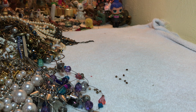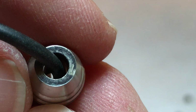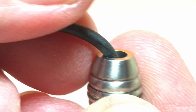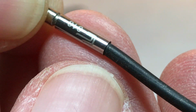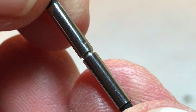$4, all at the wrong time, which was 5:30. I wonder if these are, I don't think they're diamond, but they're a pretty rhinestone. Let me see what these marks are. I just feel like I'm missing something here. Oh, maybe that's a clue? What is it? 316. What is that? This opens here. How does it open? I don't want to break it. And a T.